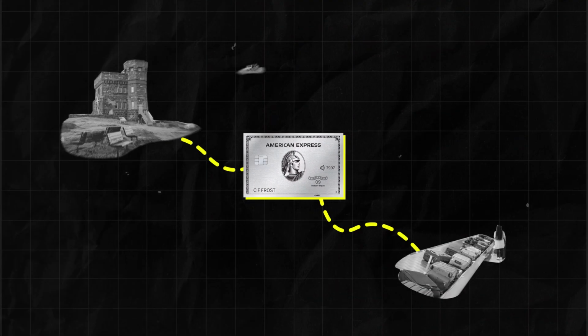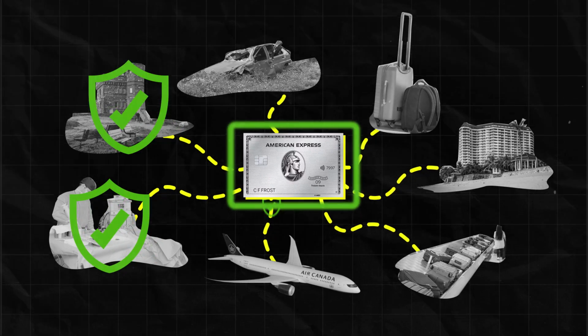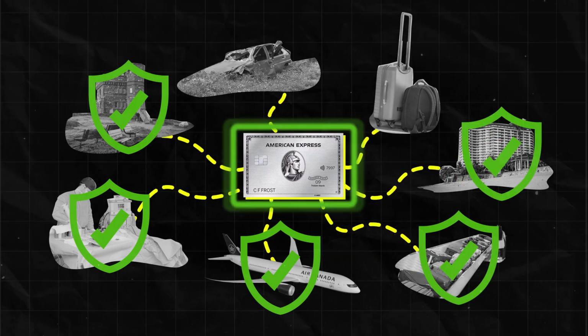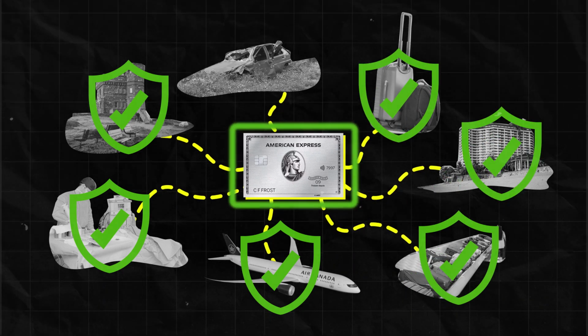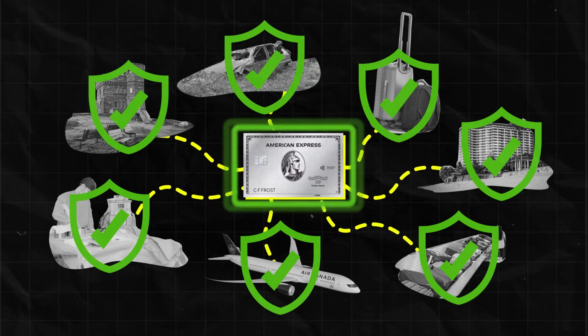The first benefit is the suite of insurance policies that come with American Express cards. These include out-of-province or out-of-country emergency medical insurance, flight delay insurance, baggage delay insurance, hotel burglary insurance, lost or stolen baggage insurance, accident insurance, and car rental theft and damage insurance.